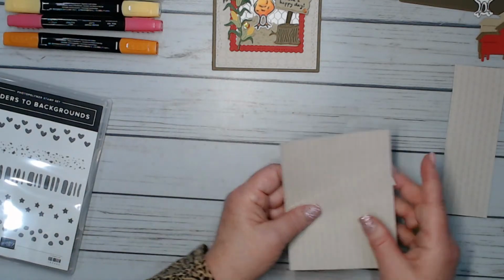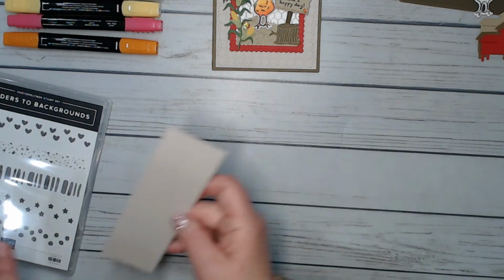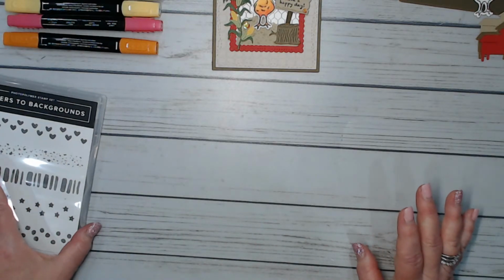So we'll just set this aside with the inside. This is going to go back in my package. I'll keep that for another time.